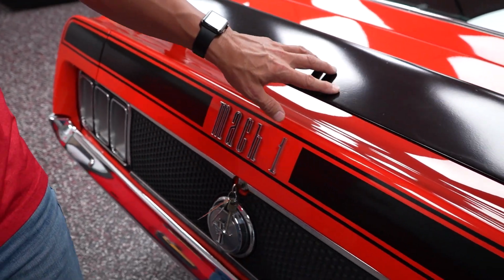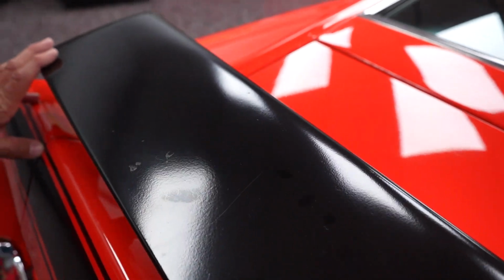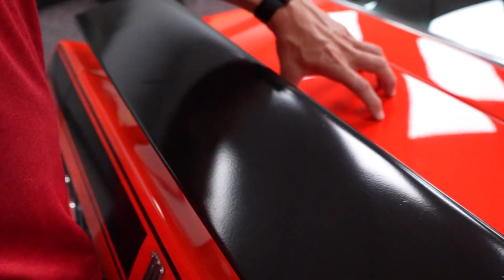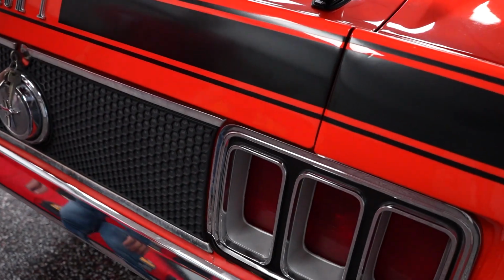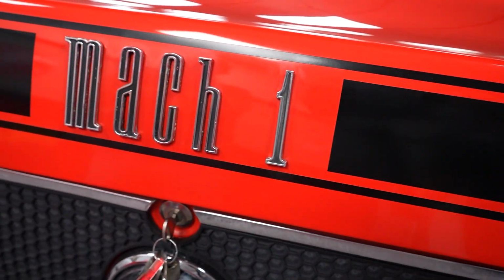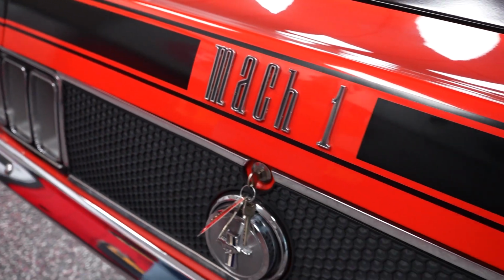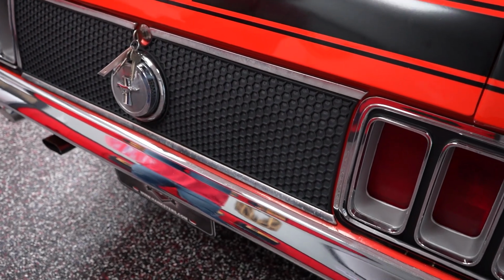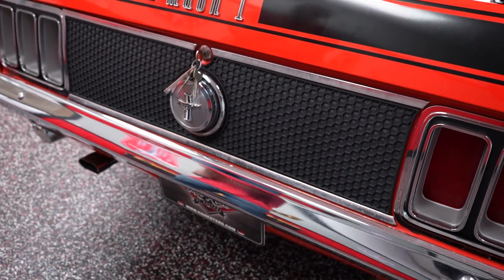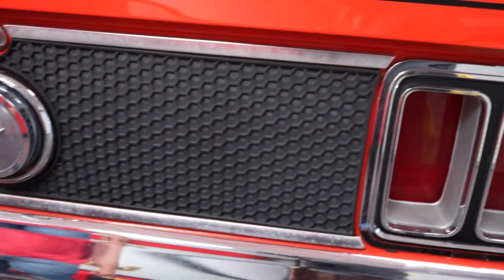Your rear spoiler is painted black. The paint on the rear spoiler is in pretty decent shape. Once again, no issues really to speak of on the paint condition for the spoiler. And the same goes for the deck lid. Deck lid's in nice shape. No paint issues there. Once again, the Mach 1 striping is vinyl, both on the hood and on the rear top of the quarters and the deck lid. All in nice condition, black, not faded, peeling, cracking. Mach 1 designation in the center of the deck lid.